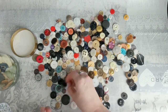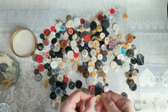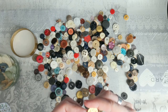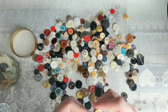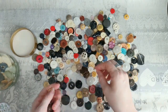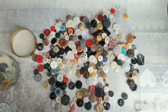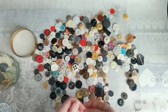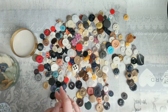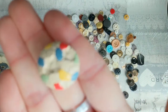Let's just have a quick flick through and find the really cool ones that I found last time, because there's some in here that I am not sure if they've been, like, not, oh, what do you call them? Not, well, like army, I don't think they are army buttons, but they are so cool. Love that one. The colours on that one.